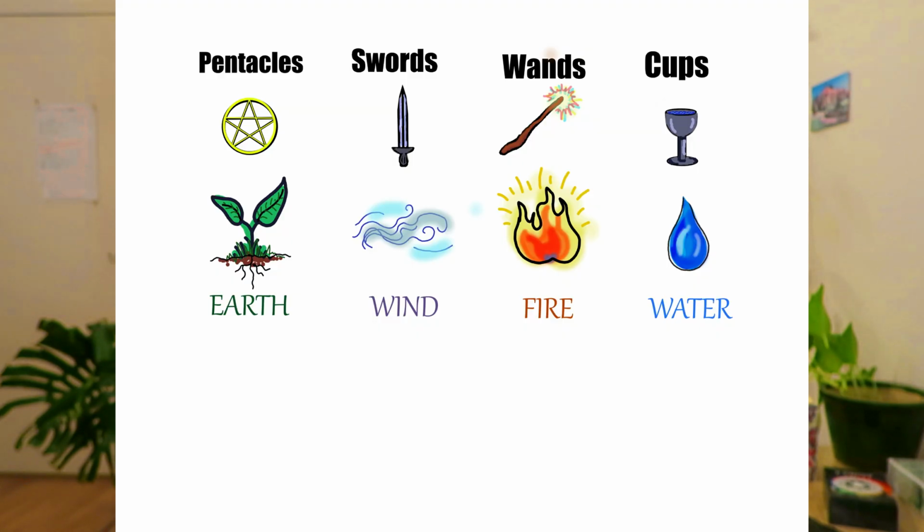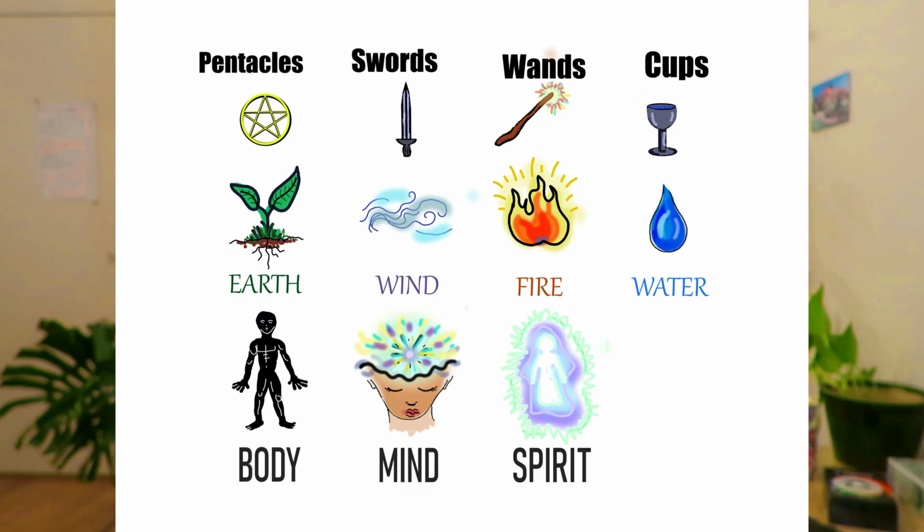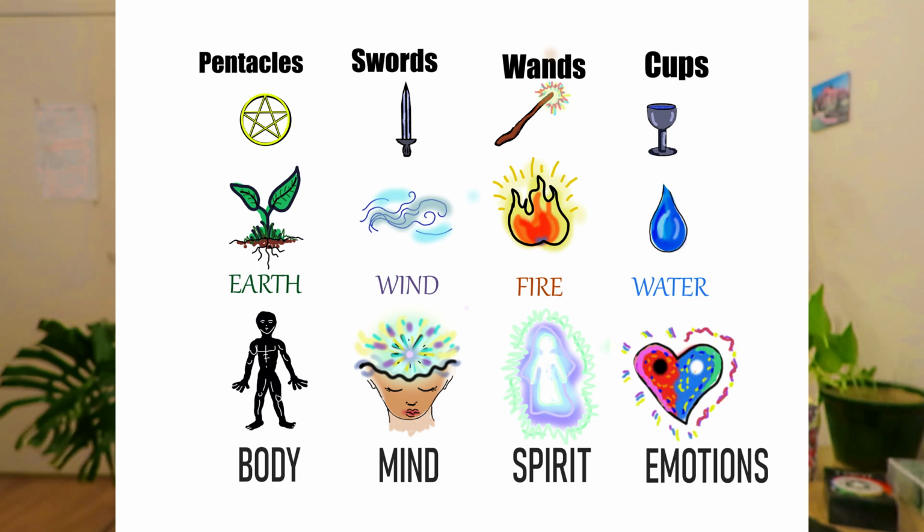They can also be broken down into the mind, body, heart, spirit components as follows. Pentacles relates to the body. Swords relates to the mind. Wands relates to the spirit. And Cups relates to emotions.